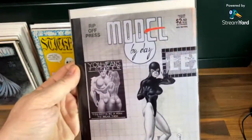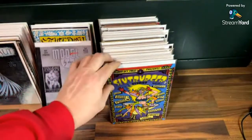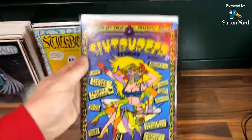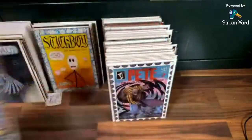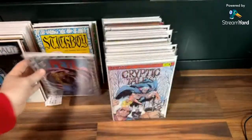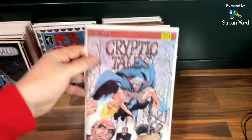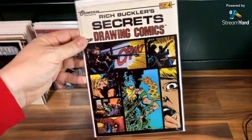Rip-Off Press, Model by Day. Pretty bonkers art in that one. Actually, this stuff should go in with the Rip-Off Press stuff in the Undergrounds. Slutburger, a couple issues of that, 3 issues of that, I think. So that'll go over there as well, too. Pete, the PO'd postal worker. Cryptic Tales. I feel like Pop's Comics right now there, Jason.